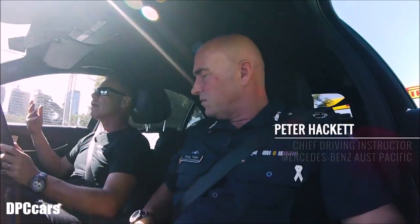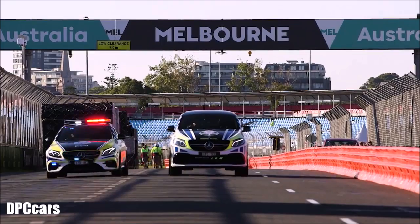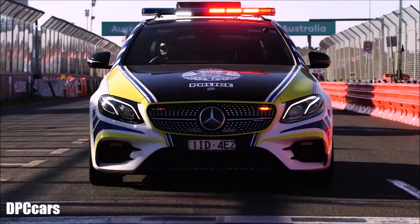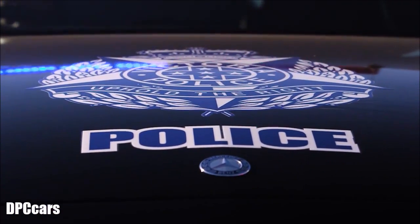The car uses a range of cameras and sensors and radars to create a real-world, real-time picture of what it's actually doing and where it is. And because of the ability for the car to know where it is and what it's doing, it can help you in a number of different ways.